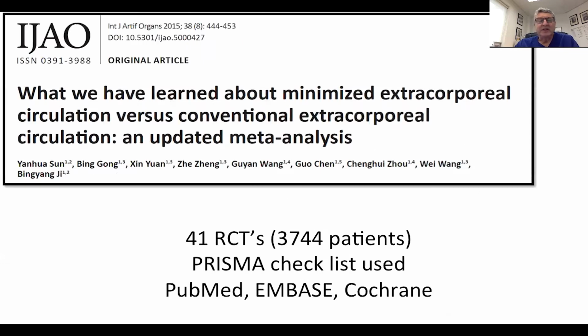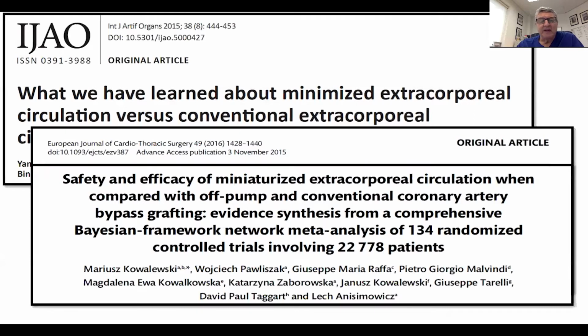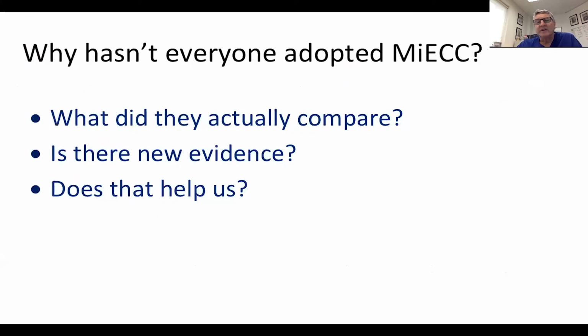But these 2 meta-analyses that looked at MiECC, firstly, this one from Sunul from China, looked at 41 randomized controlled trials and was well designed. And the second one from this group of Kowalski and authors, both of them demonstrated good technique in developing a meta-analysis. And really, I think collectively, they gave us a lot of supporting evidence for the position statement that had been published in 2016.